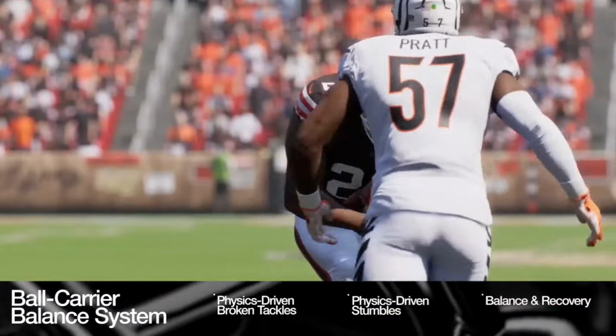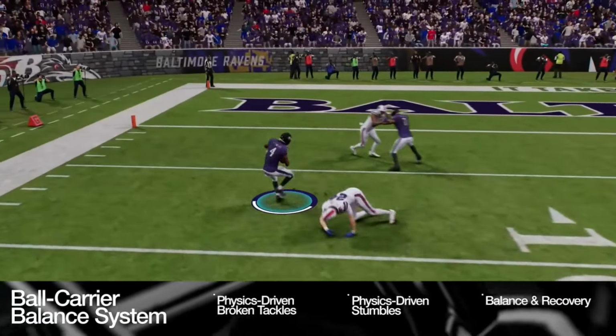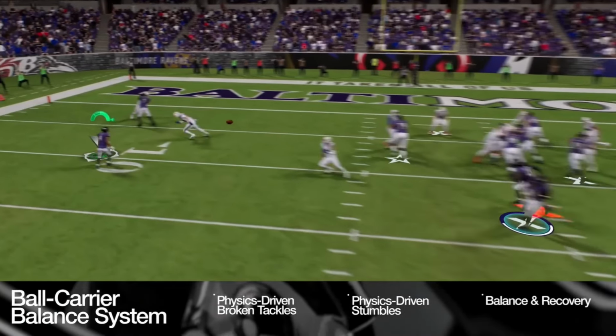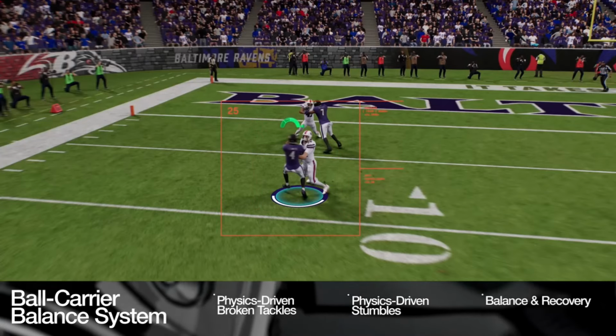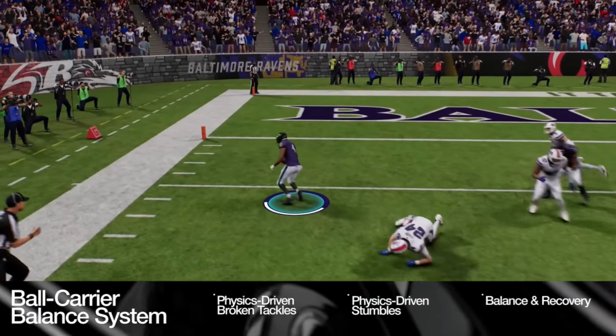And then when it comes to the physics-driven ball carrier balance and recovery system, the emergence of a ball carrier's ability to take a hit, stumble, and then recover balance, known in the league as contact balance. There's a series of factors that lead to these outcomes. The first is the quality, or lack thereof, of the hit on contact.